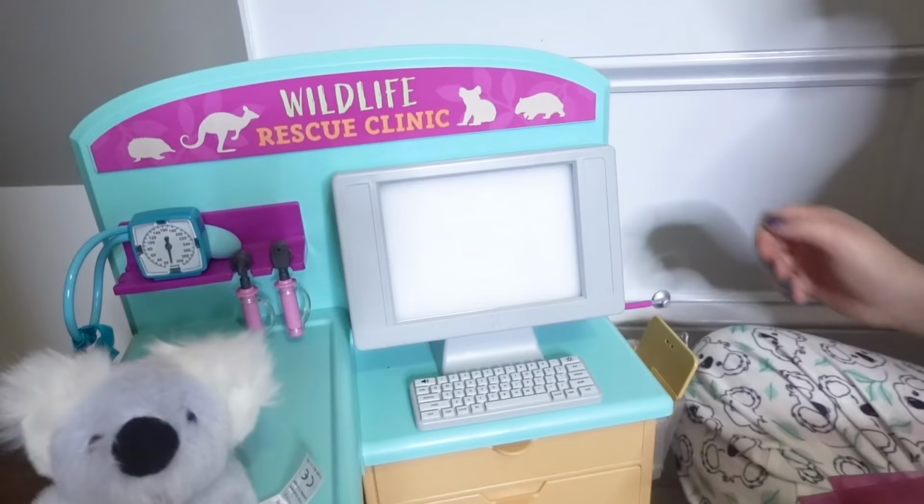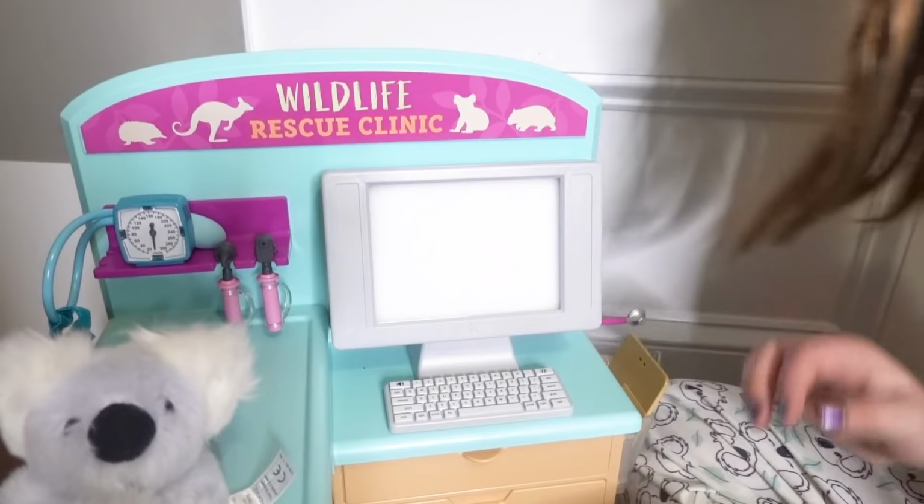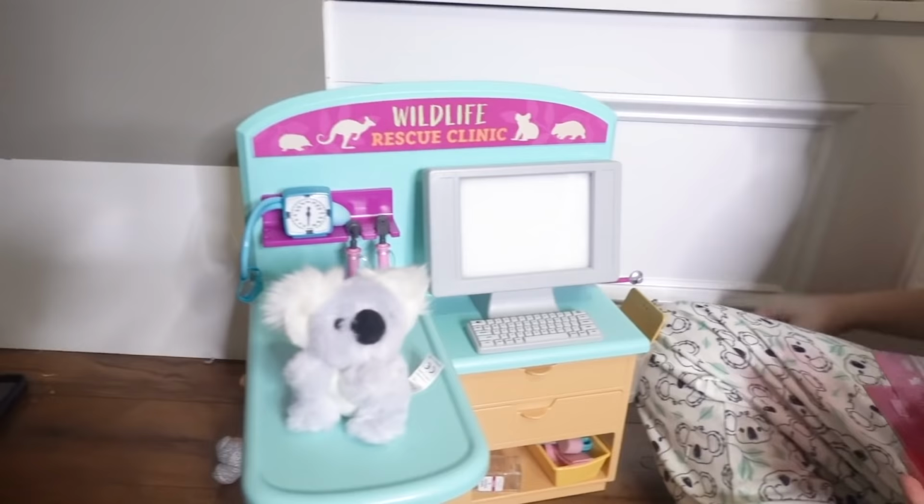Wait, where is it? There we go. The switch. So that just changes. It gives you some information about koalas and other animals, like kangaroos. Yeah. And then we have this cute little crate.